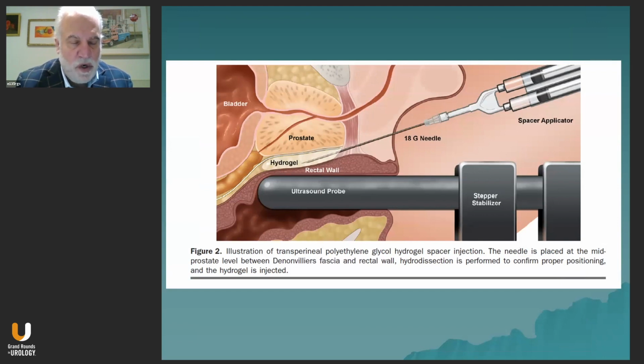And then we use water to hydrodissect that space. Once we know we're in the right space, we put in the hydrogel spacer, and it basically separates the prostate from the rectal wall. And this can stay in place for at least 6 months.